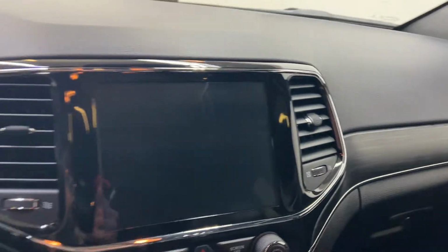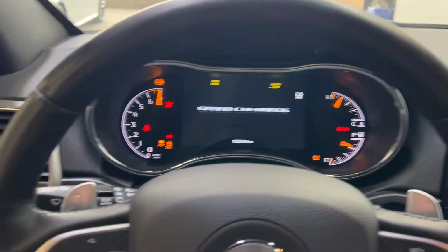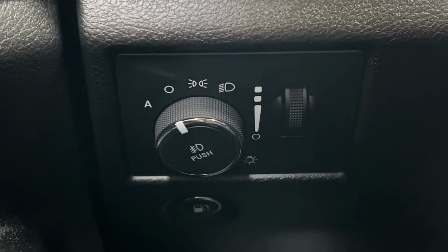So now we're inside the Grand Cherokee. You can see you do get the push button start. So as we start up the Grand Cherokee here on the left hand side of the steering column, you're gonna find your automatic light control with your fog lights on and off.